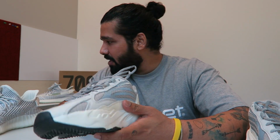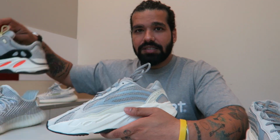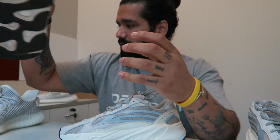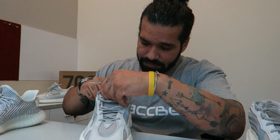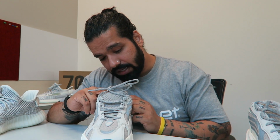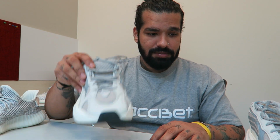Wait, there's no Yeezy branding. The Wave Runner had a bit of Yeezy branding right there, on the inside, right here. I don't know if this one's got it. If it does, I can't find it. If you guys know where I should look, drop a comment. I'm going to slip these on feet to show you what they look like in the meanwhile.